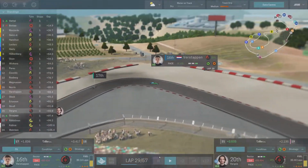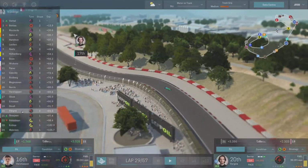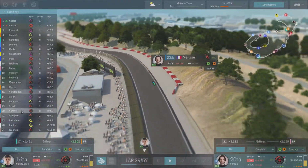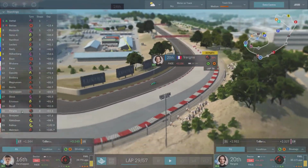Wow, there's Glock behind Verstappen. He's in danger of getting lapped, but it's Verne that's going to need to go in first. He's at 25% right now, so he's doing okay. I'd like to have him push for an in lap, but maybe that's the next lap that we go on.